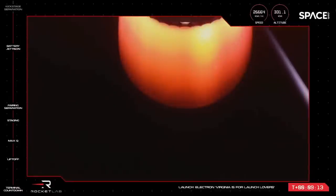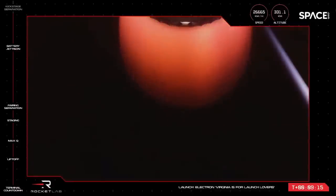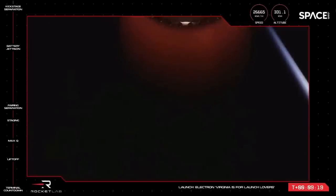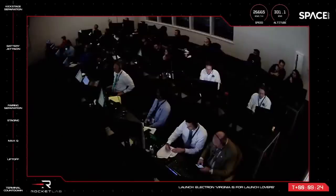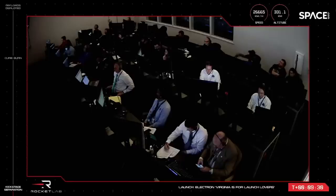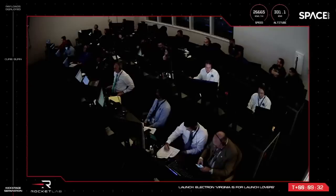Seco confirm. Stage 3 separation confirmed. Nominal transfer orbit achieved. And that is Seco and stage separation confirmed.